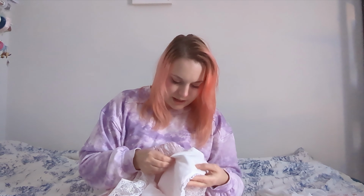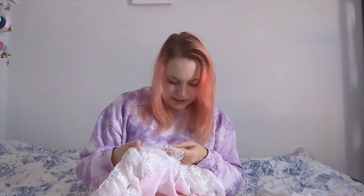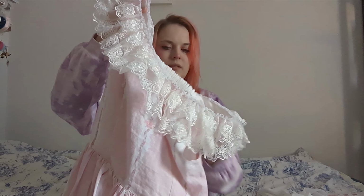The lining is probably viscose, I think it feels like viscose. And yeah, the lace is so nice. I love the bow detail and the peony on there. And yeah, it's very beautiful. Very pretty. I can't wait to put it on. I really want to see how it looks on.